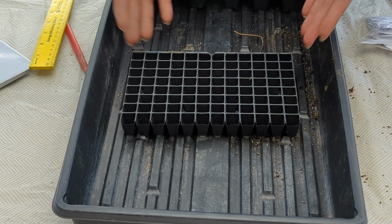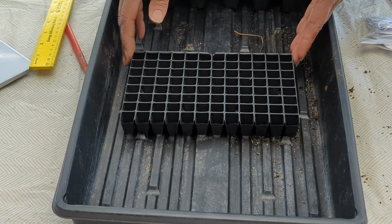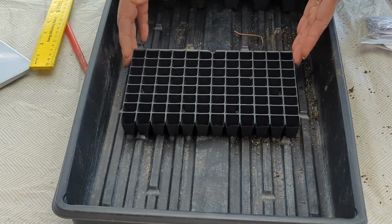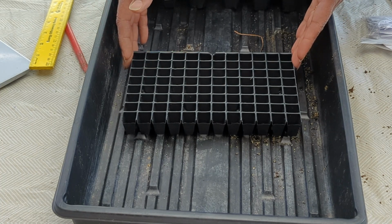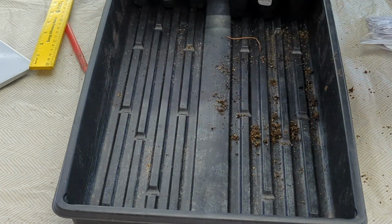I don't grow Lysianthus. I've tried it before. I'm not a big fan, but if I was growing Lysianthus, I would say that this would be a great thing to use for it. However, I love using this for begonia plants because begonia seeds, when they germinate, the seedlings are tiny. So we're going to go ahead and fill this with seed starting mix.